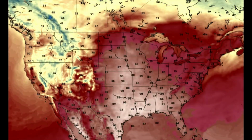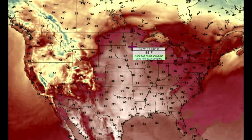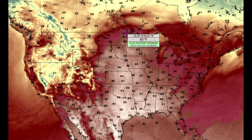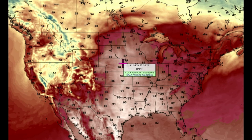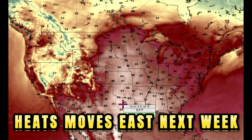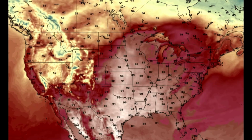Notice how this begins to expand as we go into your weekend, and by the time we're starting October, we've got mid 80s all the way on up to the Canadian border, with at least some low 80s there for sure. International Falls, Minnesota, you could be near 80 degrees, and the 80-degree temperatures are going to begin to spread eastward as well as we go towards next week. Of course, it's going to be the hottest the further south you go, even though it's technically closer to average, seasonally, for it to be near 95 in a place like Dallas.